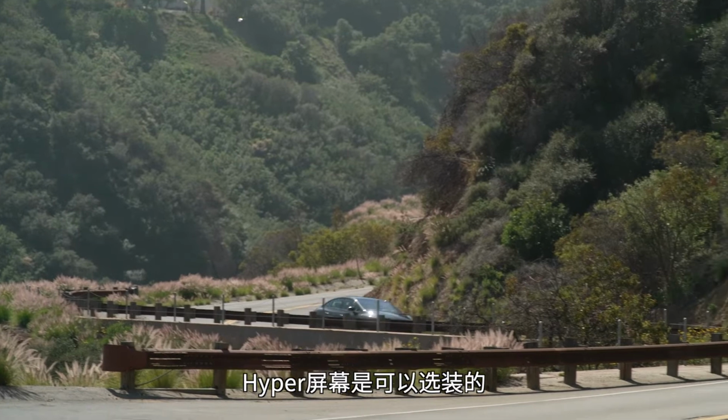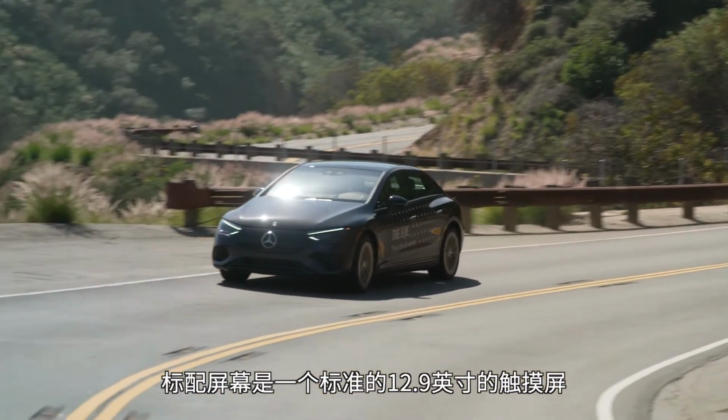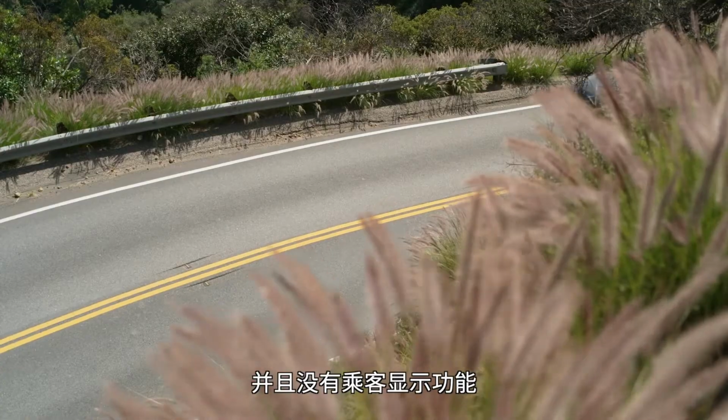The Hyperscreen is of course optional. The base version will feature a standard 12.9-inch touchscreen and no passenger display.